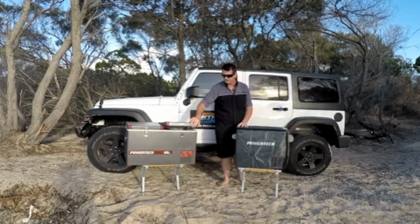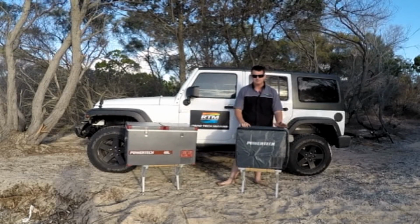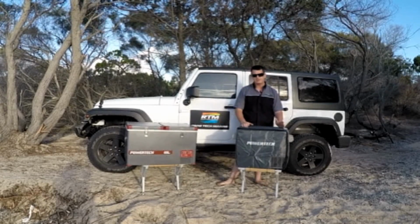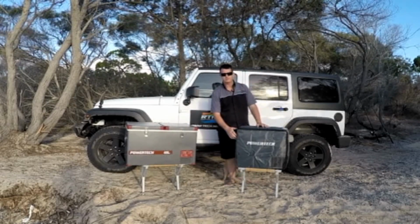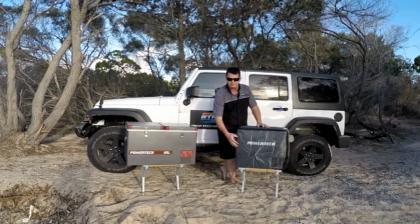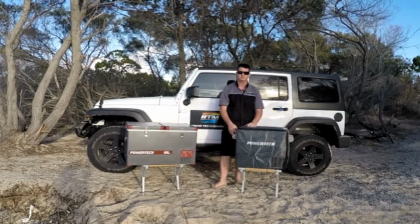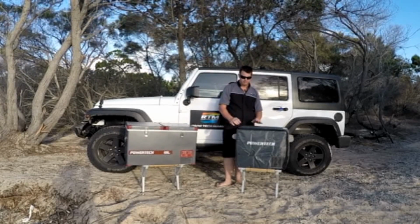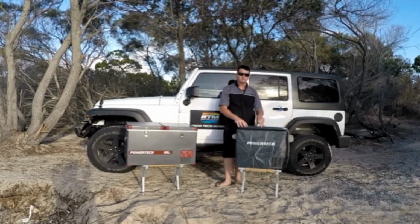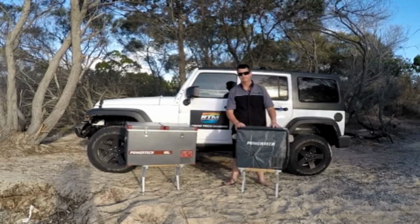Then we jump across to these guys. Now, these guys start at the 30 litre. They go from 30 up to 40 and then up to 50. But what's unique about these guys is the footprint. So the footprint always remains the same. It's just the height that changes. So for yachties, boaties, 4-wheel drivers, these fridges really are good because they fit in the tight compartments, tight spaces.